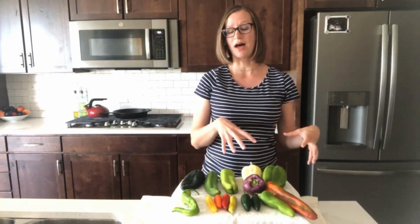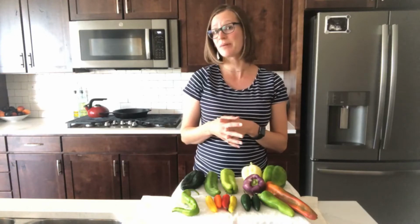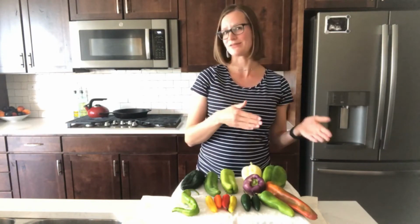I'm going to show you the types of peppers that are available specifically from Miller Farms, but that are also pretty common in your area probably as well. So we're going to start from the least spicy to the most spicy. In general, all of these are on the lower end of spice.